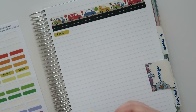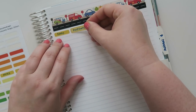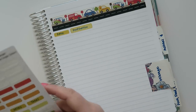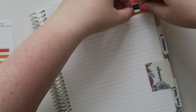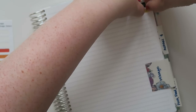There we go. Took a moment to peel off here. And then we've got the destination. I'm just kind of centering it in the middle of the line because I'm gonna do a little something in a moment. And then I'm gonna take total and put that at the very, very end to kind of just see how much space I have to work with here.